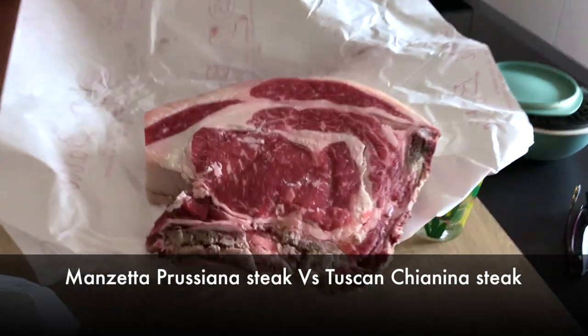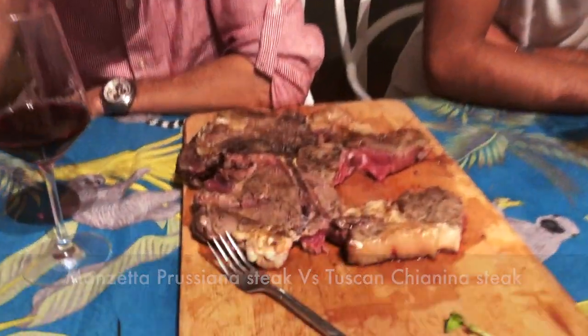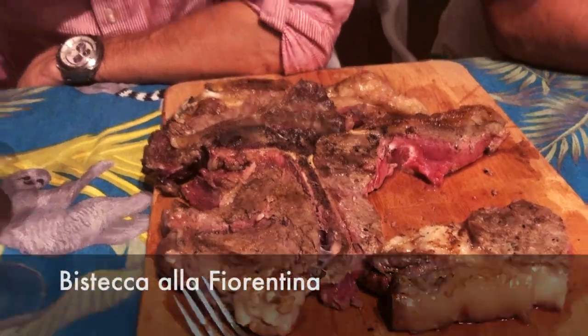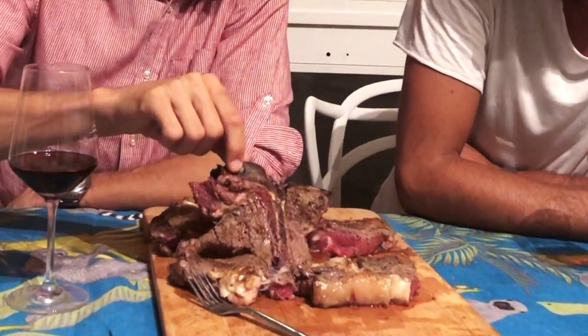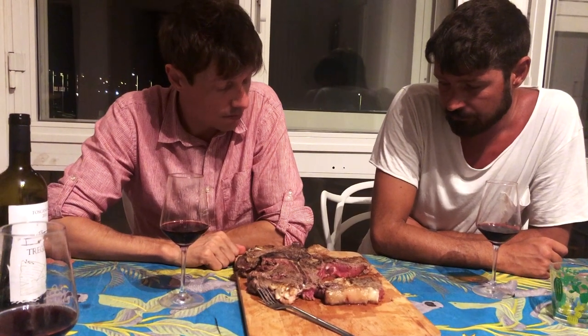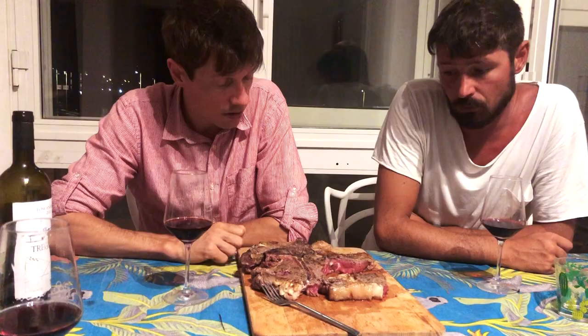We have some Manzetta Prussiana here, and Chianina. Chianina is a female big animal, right? The one of the bistecca alla fiorentina, the T-bone steak from Florence. This one is the T-bone, I call it. Sure. Yeah, they were both very tasty. The Manzetta Prussiana was aged a bit longer than the Chianina. It was younger. Yeah, they're both succulent.